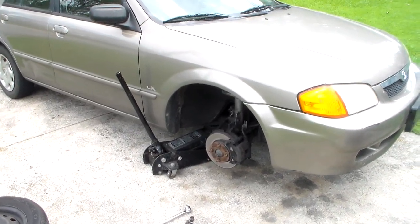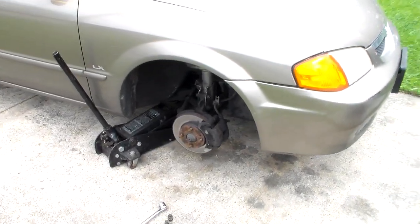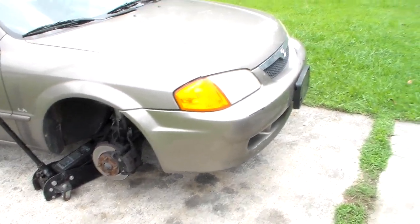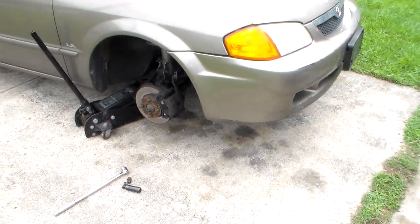And also at the same time, this car's always had a noise up in the right front when you hit bumps, but it seemed like it'd gotten worse. So I was going on a trip and I wasn't going anywhere else with the car, so I didn't mess with it till today. So I got out. I've already had this off, pulled apart and looked at it and found out what was wrong with it. So I'll show you guys.